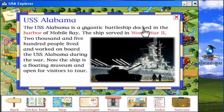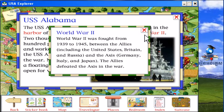World War II. World War II was fought from 1939 to 1945 between the Allies, including the United States, Britain, and Russia, and the Axis, Germany, Italy, and Japan. The Allies defeated the Axis in the war.